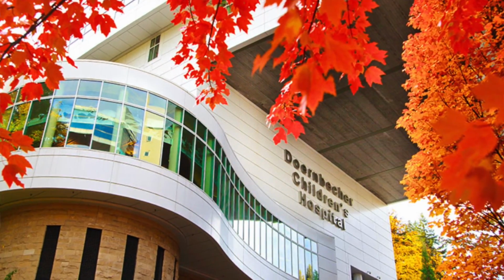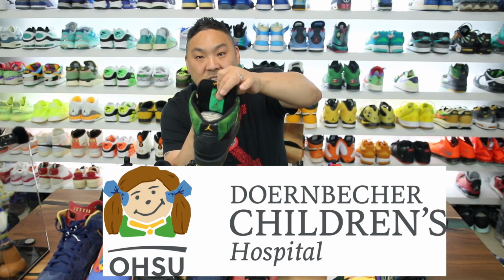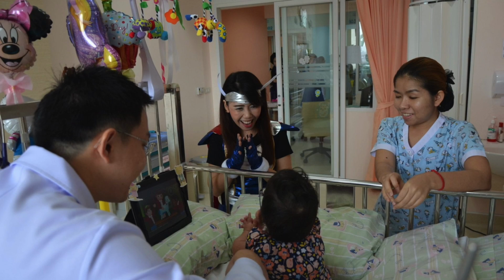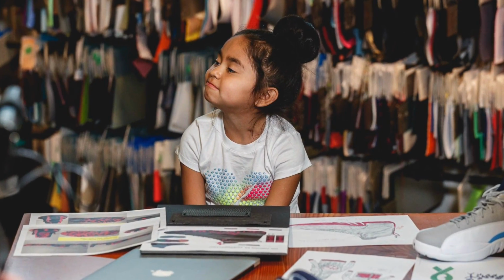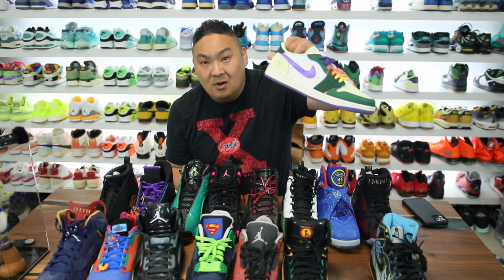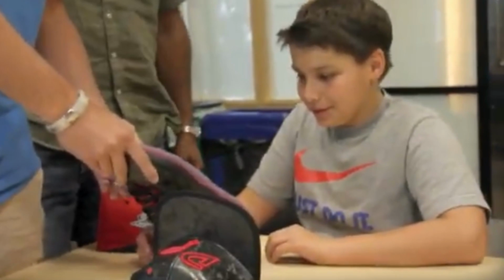If you don't know anything about Doernbecher Children's Hospital, the logo is right here on the back of one of the shoes. It's very prominent along the boxes as well, but it's basically a children's hospital in Portland, Oregon, where they help children that have lots and lots of illnesses. And some of the children in the hospital get selected to be part of the Nike Doernbecher Freestyle collections. And we've gone on like 18 years. I think this is part of the Doernbecher Freestyle 18. So 18 years. And basically the kids get a Nike design team behind them.